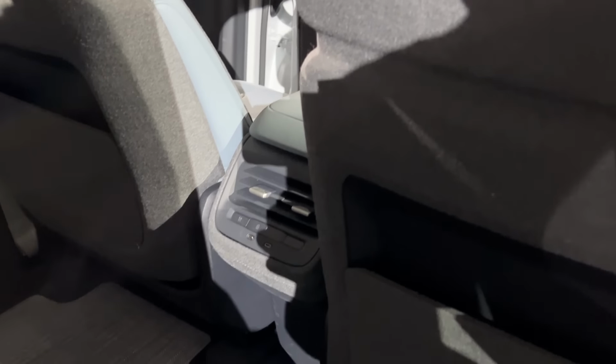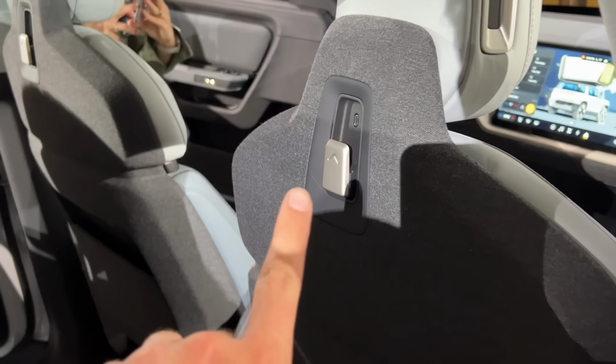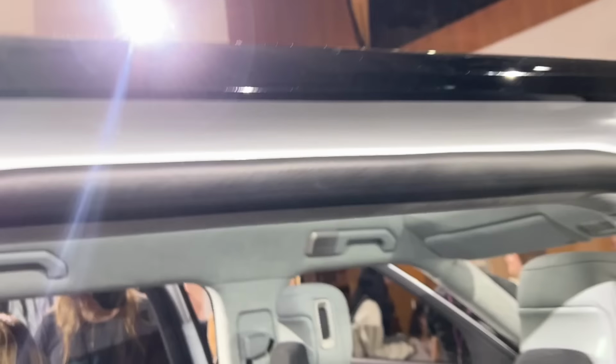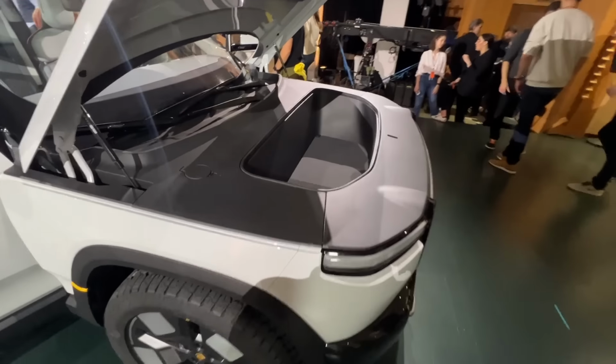We got air vents in the rear and USB-C ports back there, which is cool. And we even have the USB-C in the back of the seat with the little coat hook. I like that quite a lot. And then, of course, you got that full panoramic glass roof there. We got our friends over at Mach-E Vlog doing some vlogging, and let's check out the front trunk.